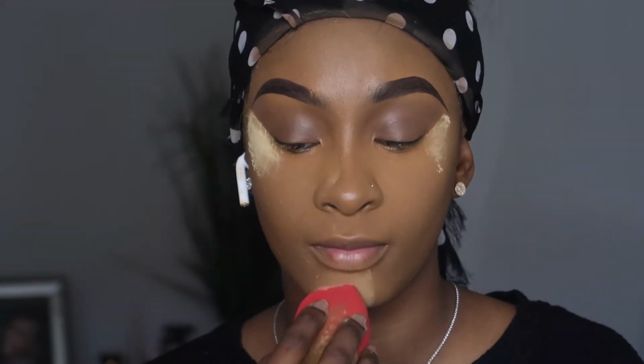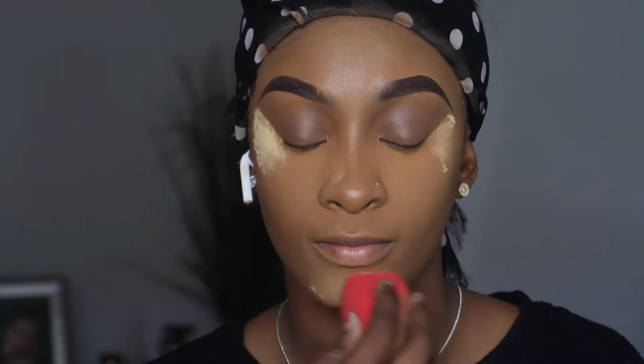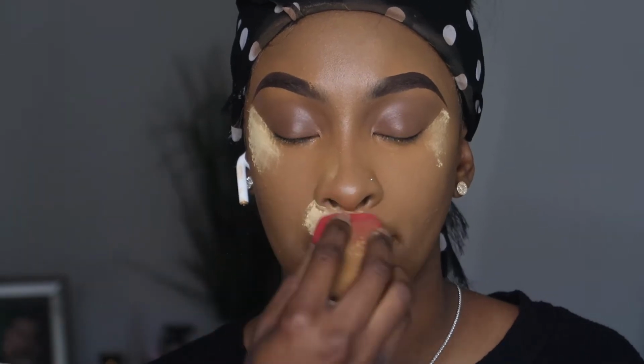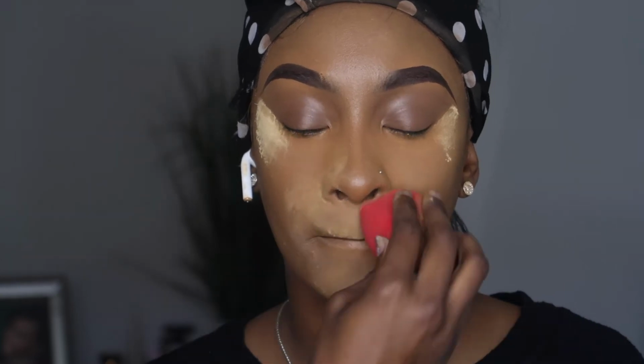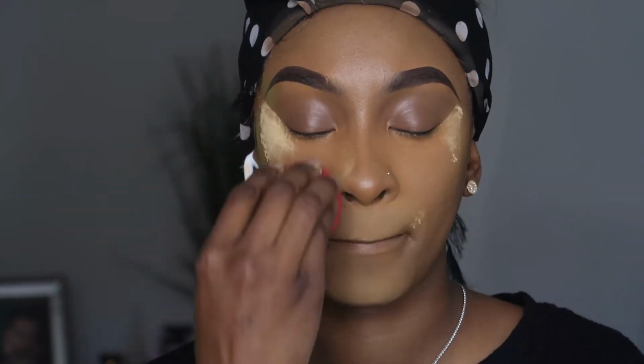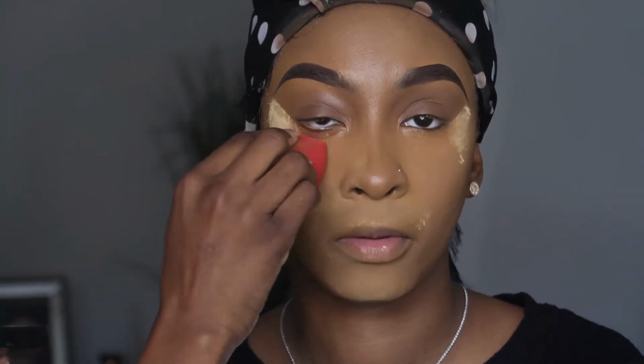So using the other side of the beauty blender with the straight part, I am stamping in a diagonal angle because I don't want to make it straight. I want to move it upwards because it helps lift the eyes and it makes so much more of a difference.